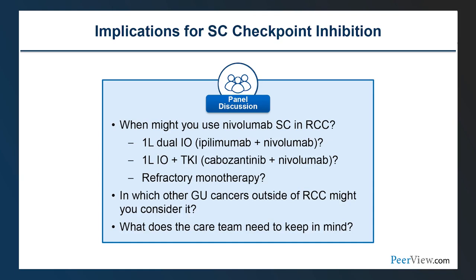I think if the label expands for subcutaneous nivolumab, it could certainly be applied in other disease settings where we use IV nivolumab, and certainly in the adjuvant bladder space. Many of us also treat bladder cancer in our clinics, and the high risk patients, likely to relapse and have disease recurrence, have access now to adjuvant nivolumab. I think those are good patients to consider subcutaneous nivolumab because it's fast, it's easy, chair time is minimal, and hopefully that helps the patient navigate that adjuvant process.